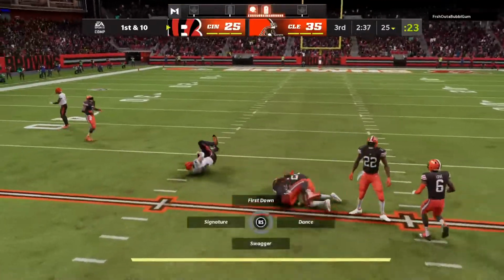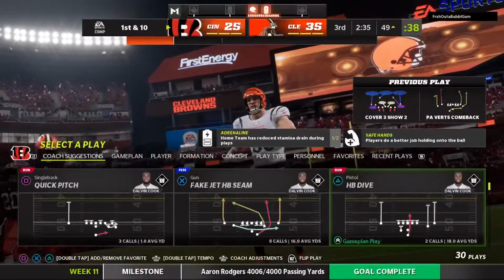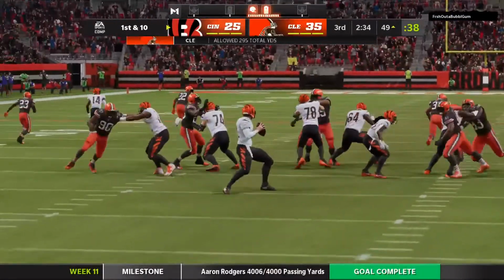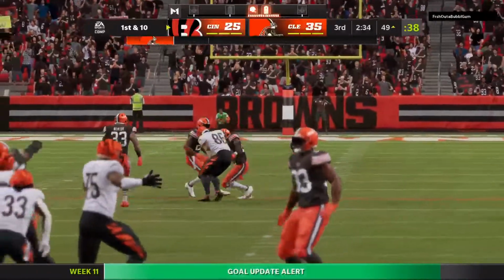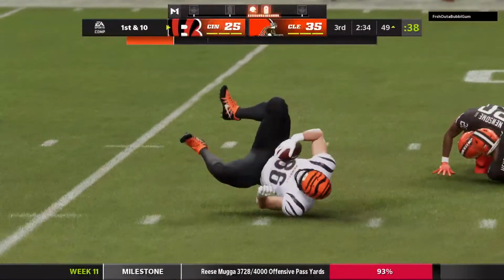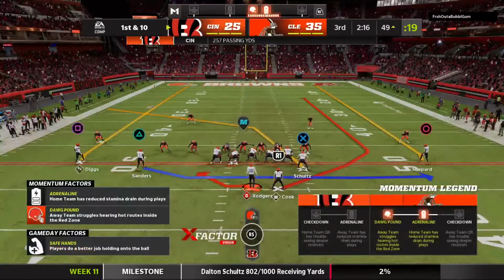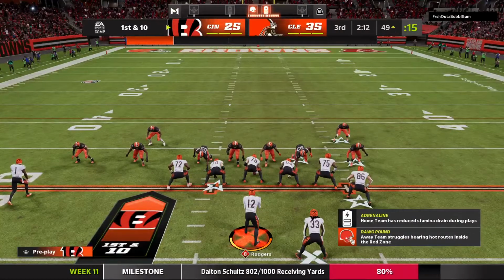And here's a good way to kick off a drive, complete over the middle. And he'll be taken down, but not before they work it across midfield. His tremendous season passing the football, it continues, Charles. That last throw puts him over 4,000 yards now on the year. And he's still got the rest of November and all of December still to play. So to me, 5,000 yards, very much in play.